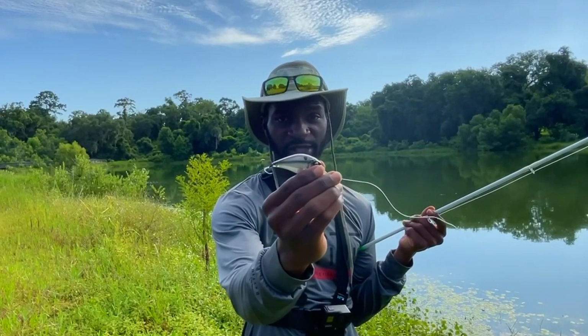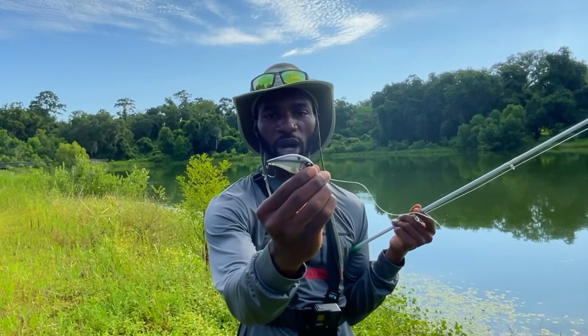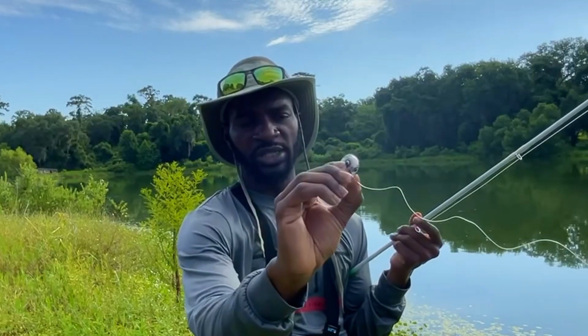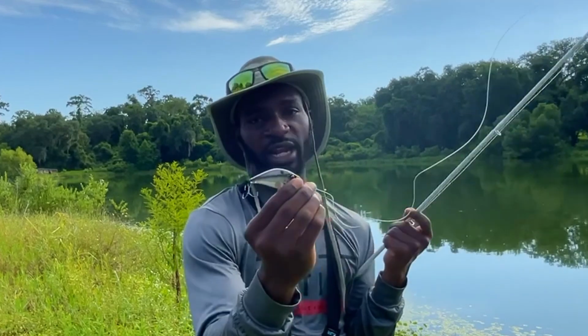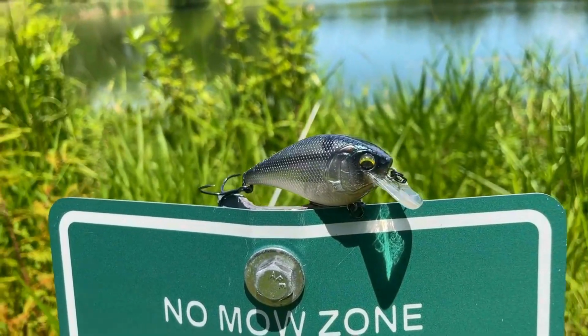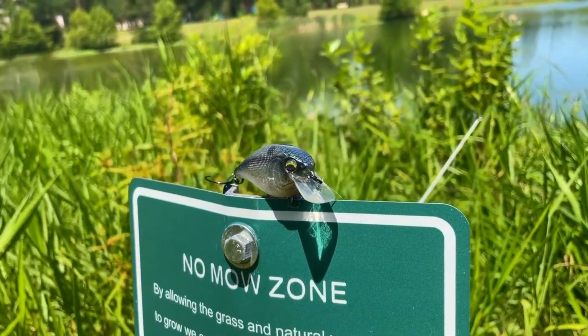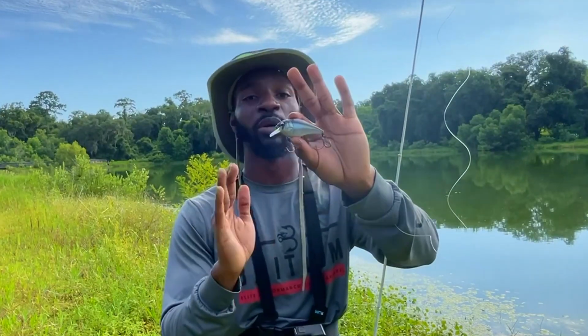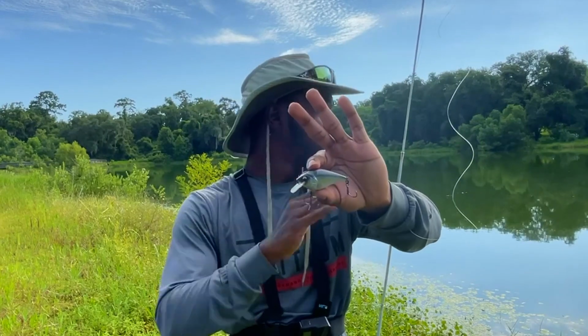Actually, just received this in the mail yesterday. I had one in the wild shad color. I just think this looks a bit more natural, something the fish haven't seen before. And it's hard to fish crankbaits in most ponds, because most ponds are shallow, right? But this particular crankbait, I don't know what it is about that special build design, but it says it dives 2 to 5 feet. Most crankbaits, they're going to dive like 4 to 5 feet, 4 to 6 feet. This one says 2 to 5 feet. You can fish in some of the shallowest water that you can find, which is kind of what I'm doing.